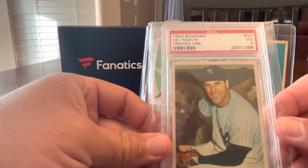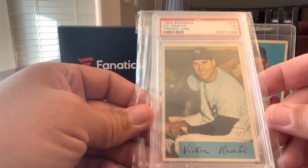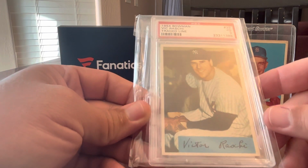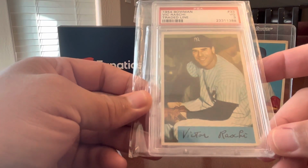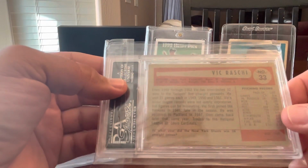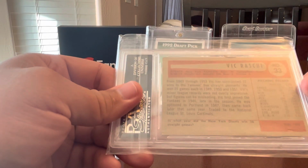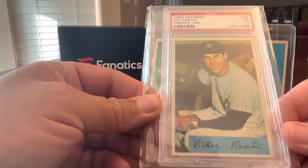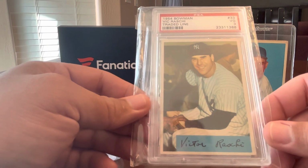All right, next up, a 1954 Bowman Vic Raschi, and it's a 3. How is that a 3? I mean, maybe the bottom here. Overall, to me, looks well centered. The image looks great. I guess there's maybe some issues on the back, but again, I don't knock anybody that collects graded, it's just not necessarily my thing.